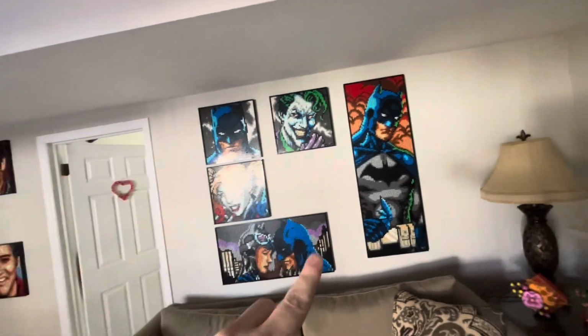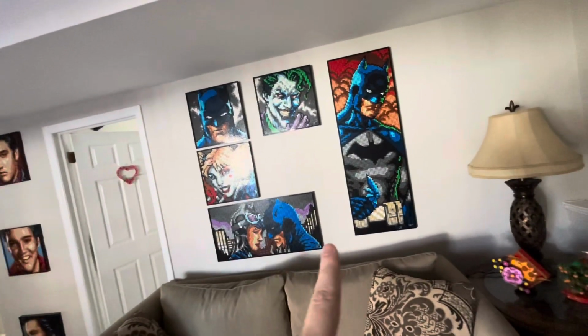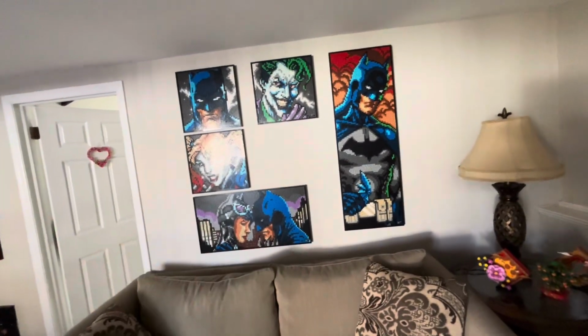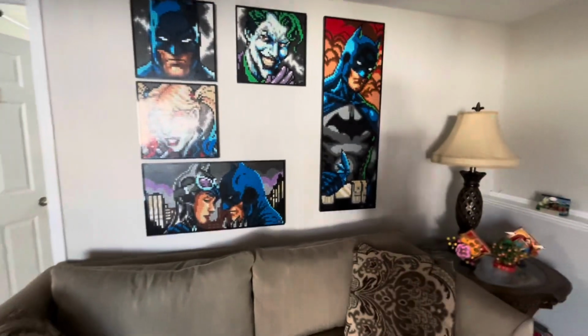I got to figure out something for the space there. I was thinking the Batwing, but once you see where I have the Batwing hung up, you'll see that I kind of don't want to part with it. But maybe I'll get a regular picture or something in there. I know it's kind of an awkward spacing, but the lengths of the pictures just wouldn't line up right if I crunched them together. So we have that for right now.